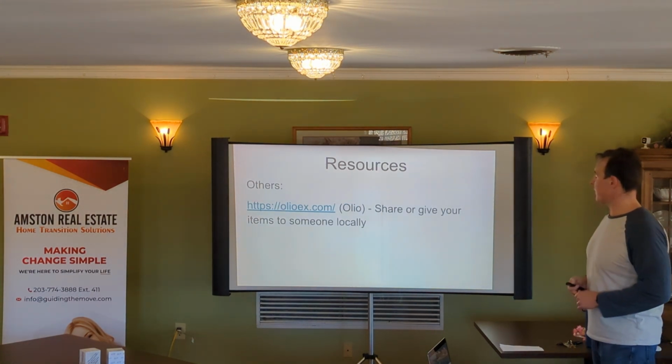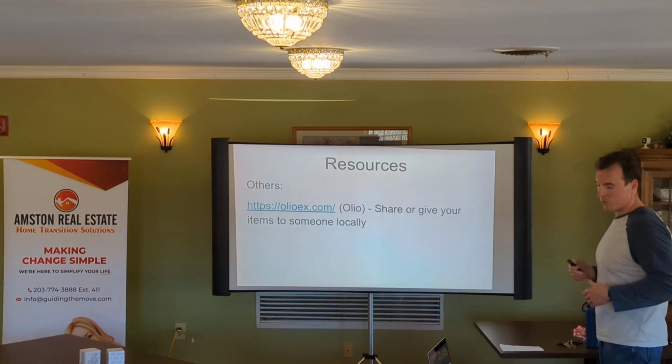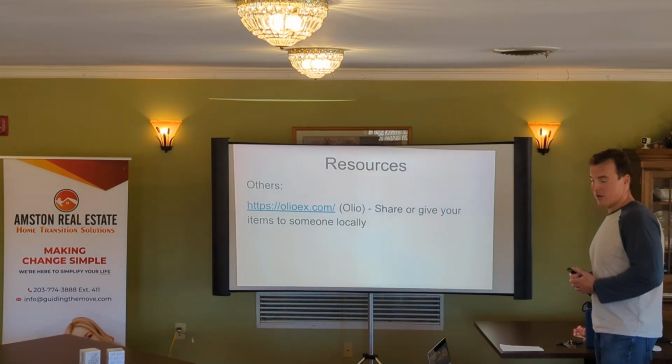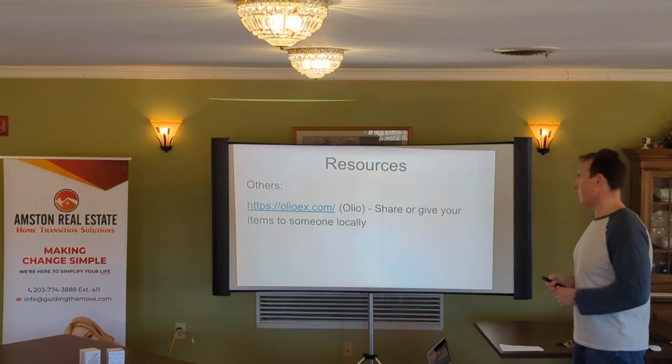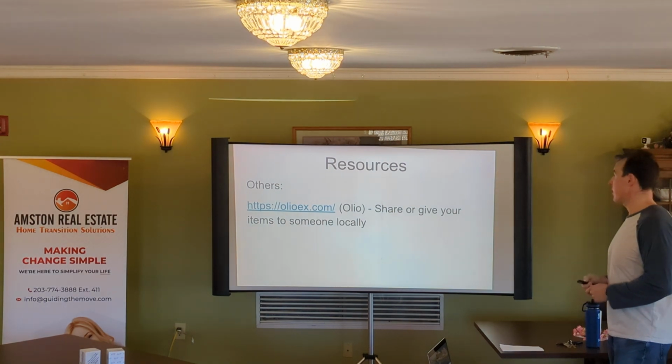And then there's another site out there called Olio, which is a way to share and basically give your items to someone who lives around this area and people that need it. It's like a free cycle kind of situation where you can give someone an item they're looking for.